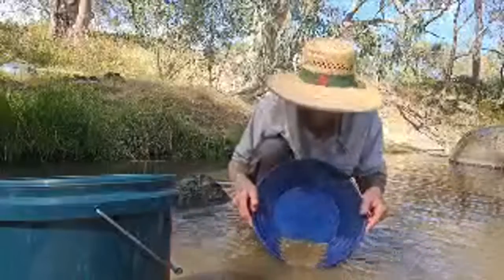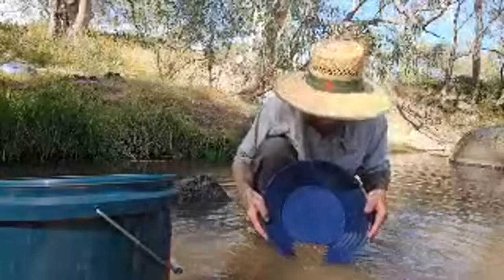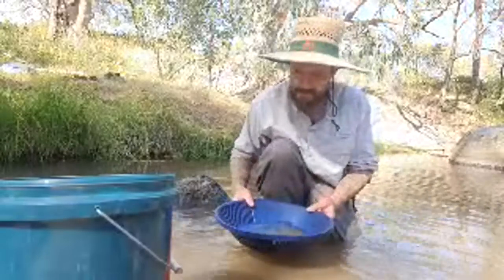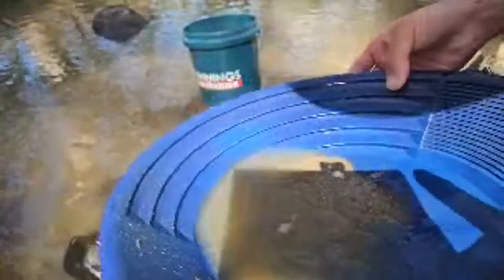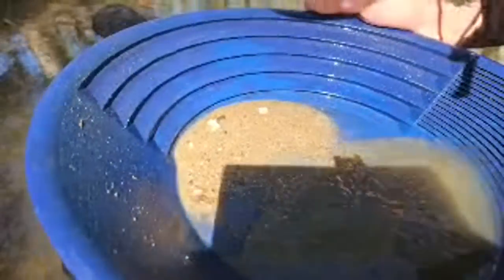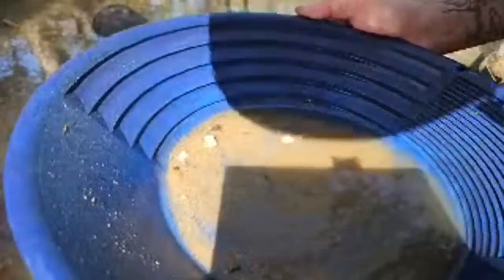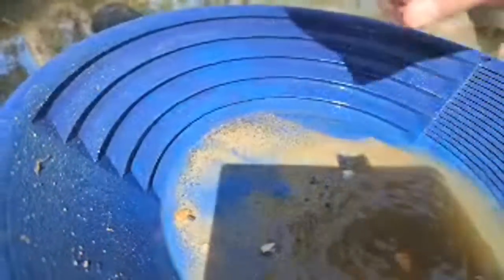There's not that much black sand in this, considering how much gold I've seen. Normally when you get that kind of gold on Reedy, you get a lot of black sand. But this is, I'd say, below average. All right. Here we go. It's coarse black sand. There's a lot of gold in that. Every pan.